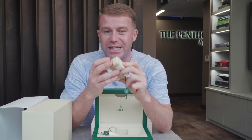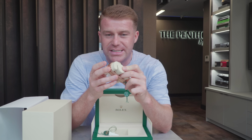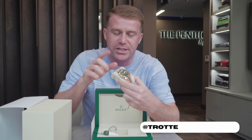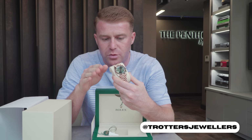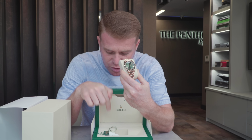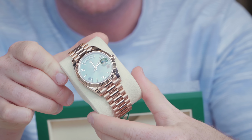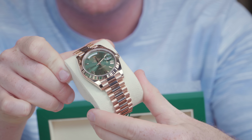This will be available in store. If you're interested, please head over to my Instagram account, which I'll put here for you guys. It's 2022, completely full set with the 23 links, the original swing tags and the paperwork. If you're interested in a price, feel free to hit me up on the DMs and I'll be happy to get back to you.